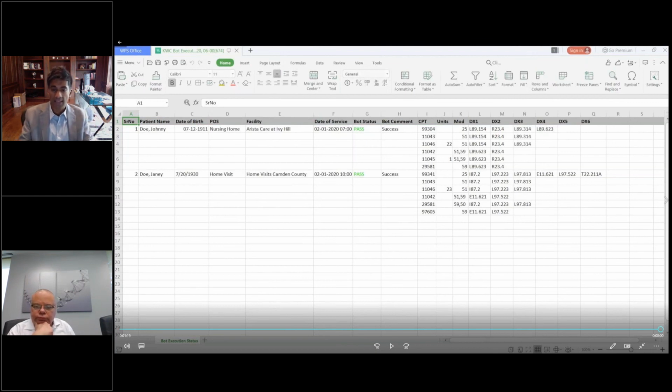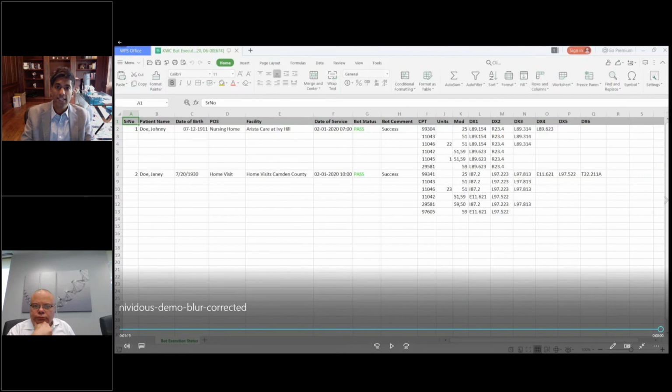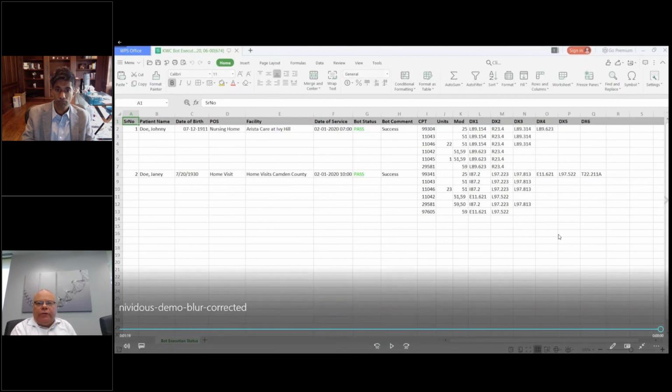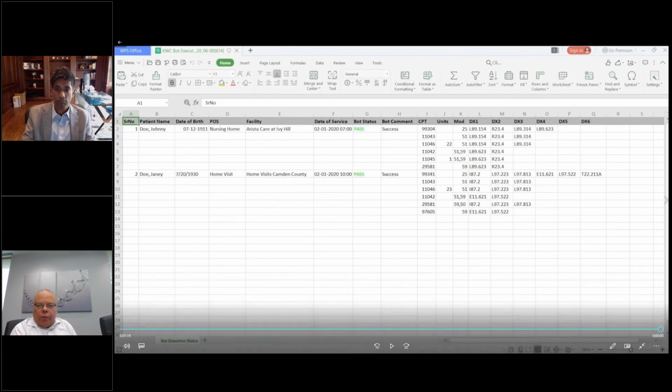So again, this is just blowing my mind because this takes time. And in a regular world, those reports are generated manually by humans, and those reports are not sent in a 2-minute time frame or a day time frame. Those reports are sometimes weeks later, so you're already behind with trying to get it cleaned up in order to send out what's considered to be a clean claim.